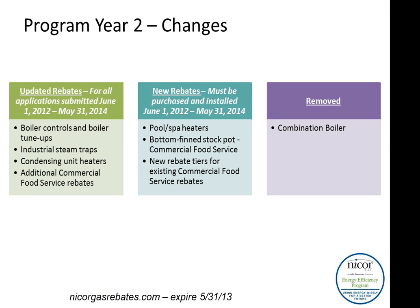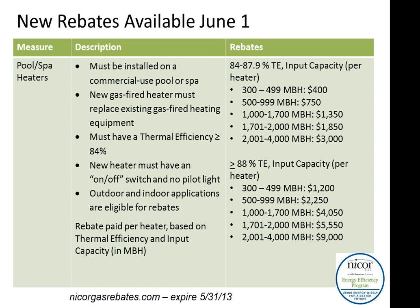Now, some of the stuff that is changing. Some of the rebates, like we just said, related to things like boiler controls and tune-ups are changing, condensing unit heaters are changing, and then some new rebates have been added as well. And then one rebate, the combination boiler, was removed from the program completely. So we'll go through a couple of these now.